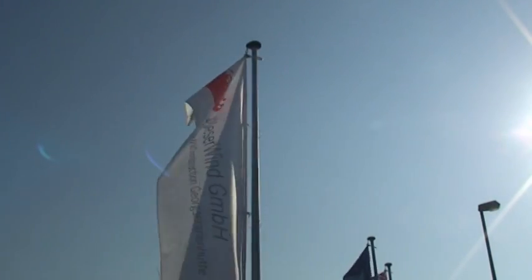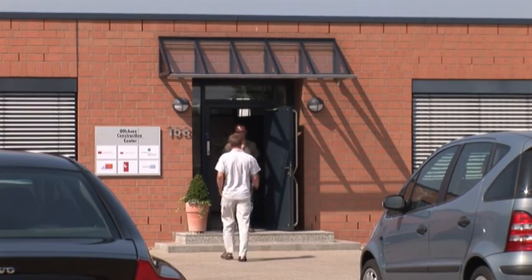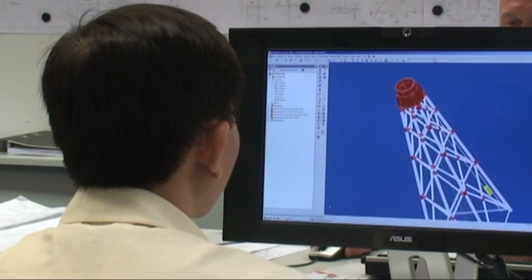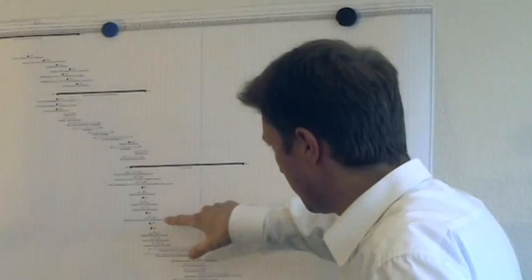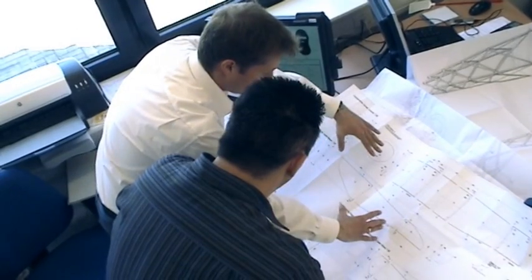WeserWind GmbH Offshore Construction GmbH was established in 2002. By working closely with project developers, research institutes, auditors, and insurance companies, and by deploying our production engineering know-how, we can offer cost-effective foundation structures for offshore wind farms.